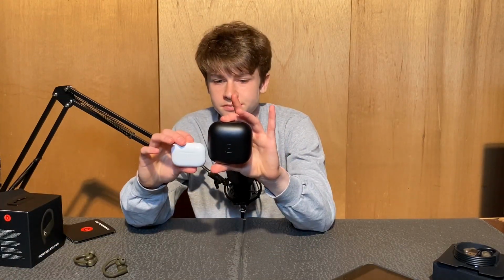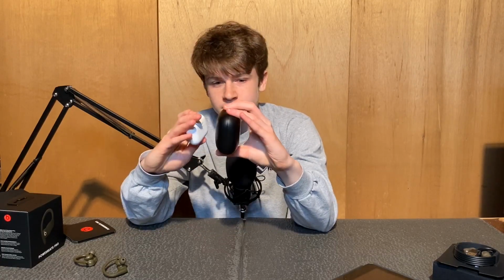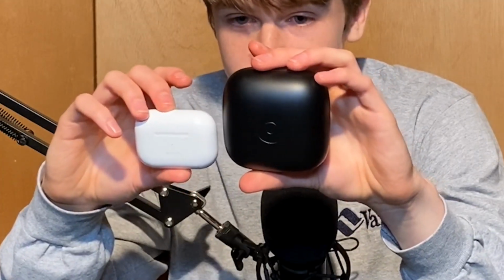So case comparison, here it is. I mean, it is pretty big. It's about double the depth, it's pretty tall, but I don't see a problem with it. I mean, they're still portable, just not as portable as the AirPods.